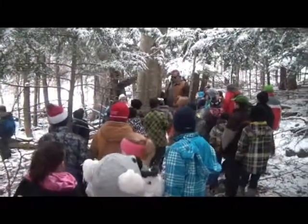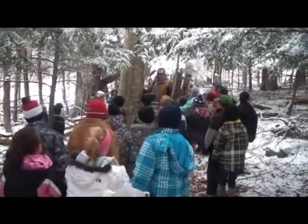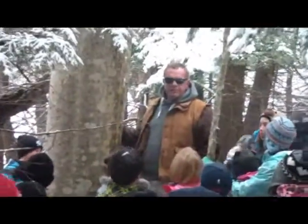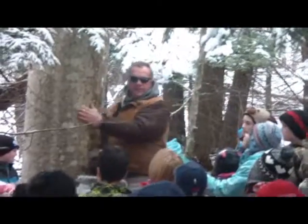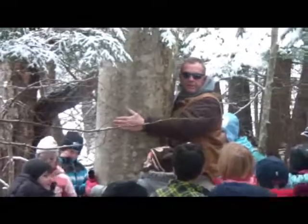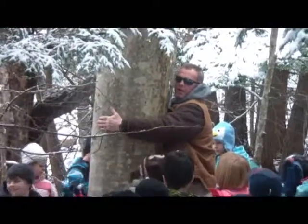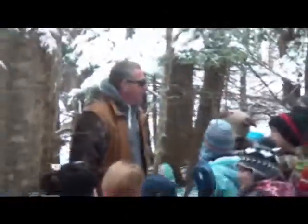Maple. And this is old growth forest. There's not many of these big trees left in the forest, which is really sad. Really sad. We have to take care of it. So whenever you see a nice big tree, you want to give it a nice big hug. Oh, I love you so much.